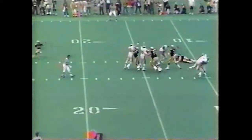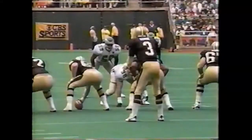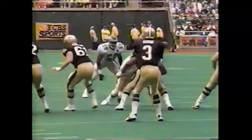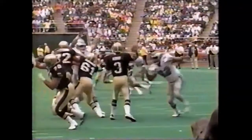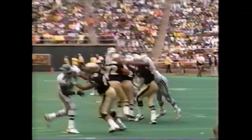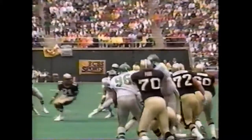Saints needing 2 scores in the final 5 minutes, and that pass deflected at the line of scrimmage. That might have been the rookie Tommy Jeter. It was indeed his first action. Jeter, rookie from Texas, taken in the 3rd round, got a hand on it. There he is, number 98, right in the middle of the screen. Doesn't get much of a pass rush against Kennard, but what he does is he stops, sees the quarterback, gets his left hand up, and that's as good a play as sacking the quarterback, almost.